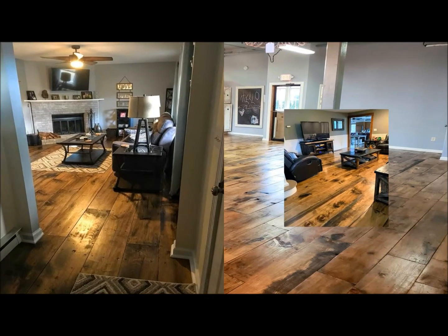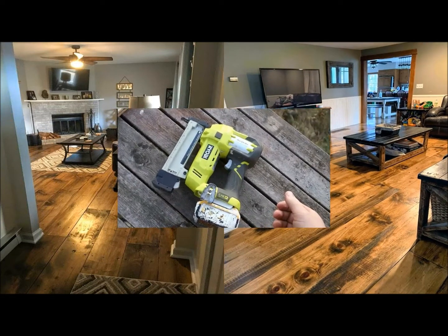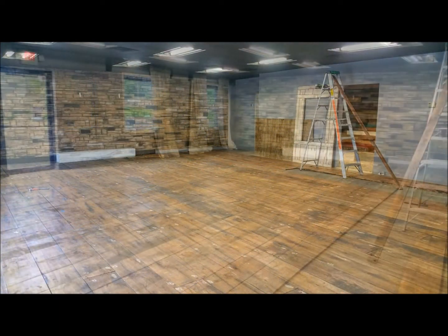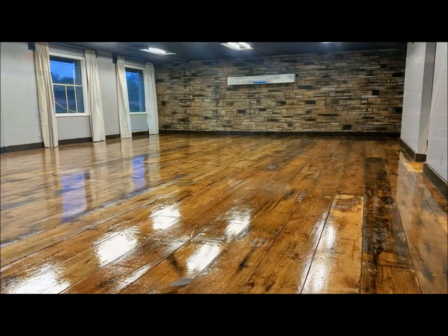Many people use a battery-operated Ryobi air stapler from Home Depot and simply staple the boards right to the subfloor underneath. You can go right over other flooring like hardwood or vinyl if it is still in good shape. Use 1.5-inch long 18-gauge crown staples to randomly face nail the boards down.